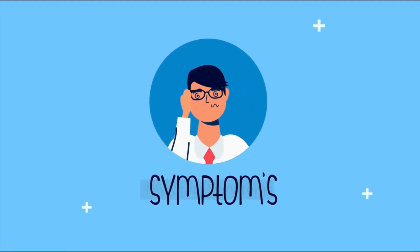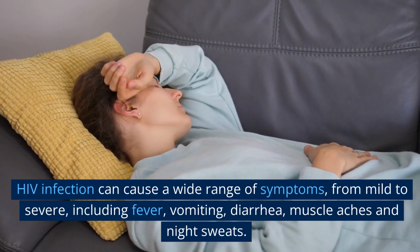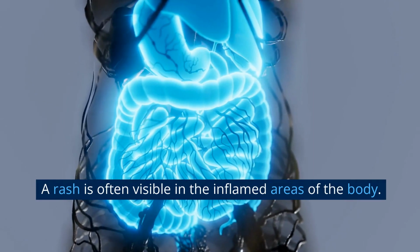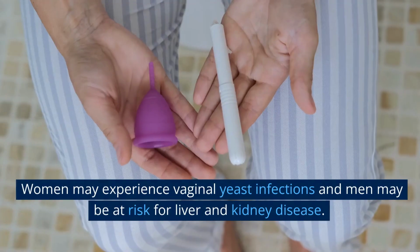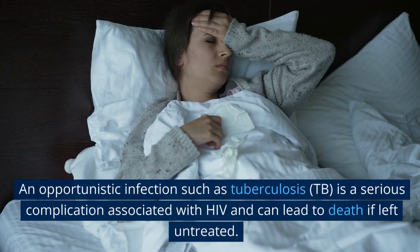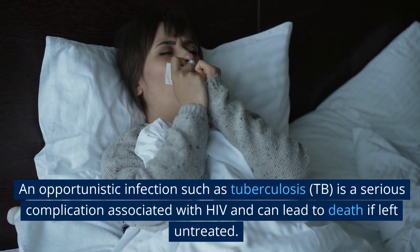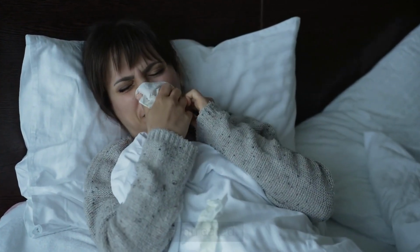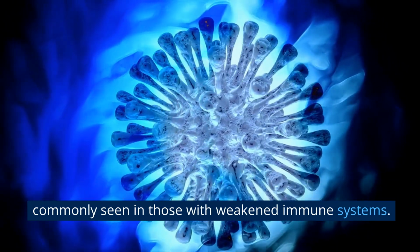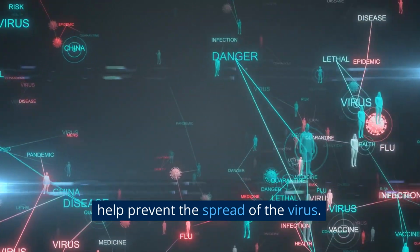HIV urine symptoms. HIV infection can cause a wide range of symptoms, from mild to severe, including fever, vomiting, diarrhea, muscle aches and night sweats. A rash is often visible in the inflamed areas of the body. Women may experience vaginal yeast infections and men may be at risk for liver and kidney disease. An opportunistic infection such as tuberculosis, TB, is a serious complication associated with HIV and can lead to death if left untreated. Pneumocystis pneumonia is another type of fungal infection commonly seen in those with weakened immune systems. Early diagnosis and antiretroviral treatment are recommended to help prevent the spread of the virus.